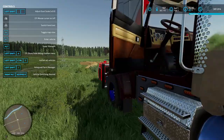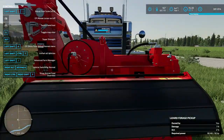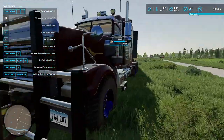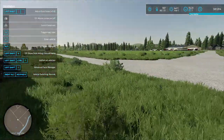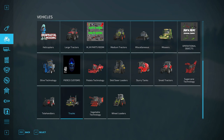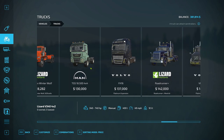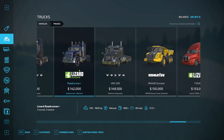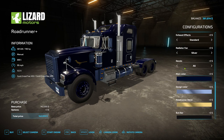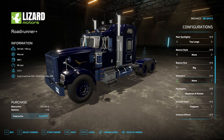So what I've got, I've got this Lizard Forage pickup. Attaches to the truck. Now, to attach to the truck, let me show you. You have to ensure, and I'm not sure what all trucks it works on, but I do know it works on the Lizard Roadrunner. So you have to make sure when you go through all these, where's it at? Attachers, both.